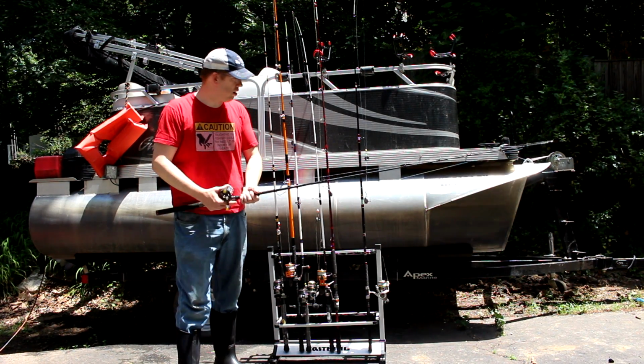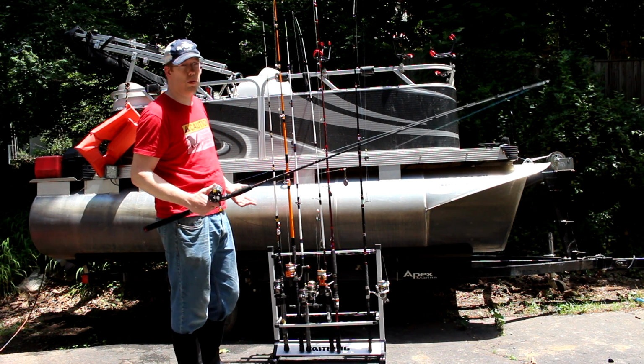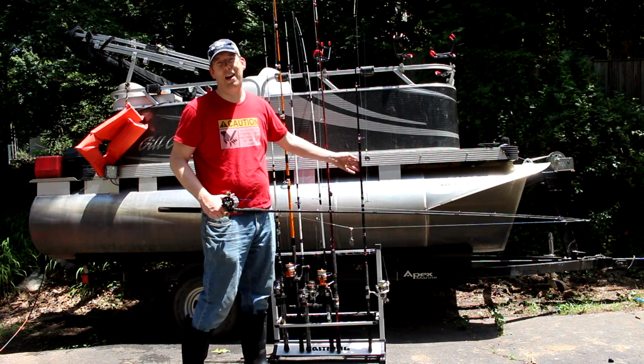Is it the best deal? No. But it's a $40 rod. It's the high end of what I would call an affordable rod. And for $6 more, I could get the BnM Silver Cat, and I love that rod.